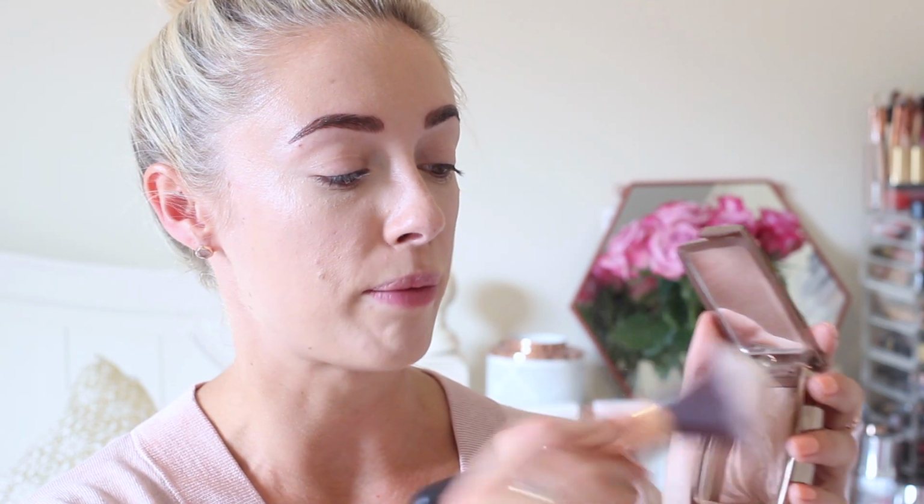And finally for the base, I'm going to bring some colour back into my face with bronzer, and I'm going to use the Hourglass Ambient Lighting Bronzer in Luminous Bronze Light. I'm so pleased that Hourglass is cruelty free, so yeah, this is one of my favourite bronzers, so really glad that it's cruelty free. Again, I'm using a Zoeva brush.